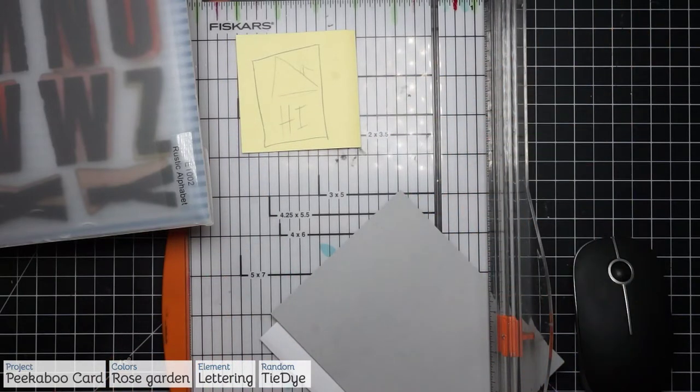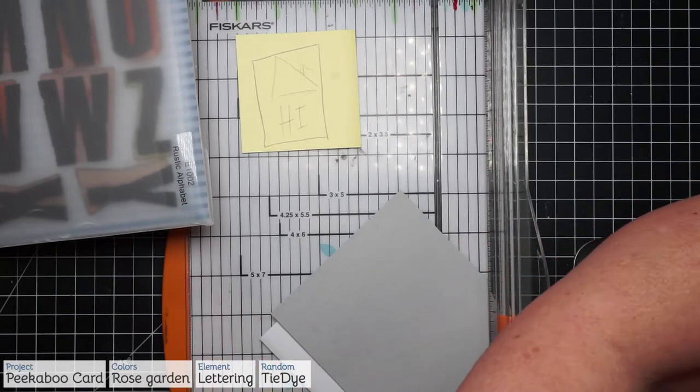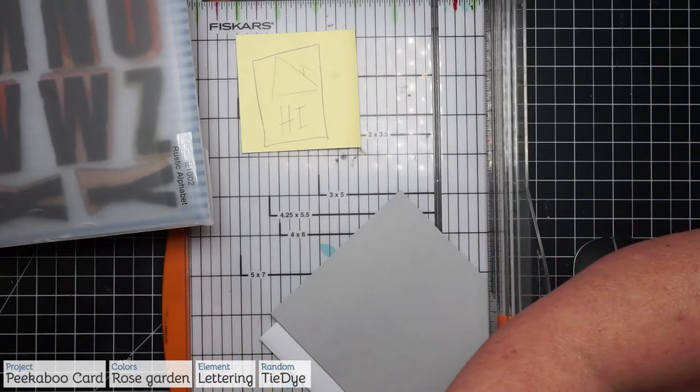High, and then we'll have a peekaboo, and I'm not sure what to put in the peekaboo. What to have back there? Oh, I had something else in mind completely tonight.